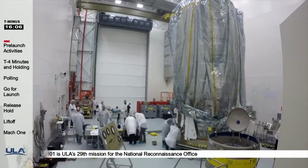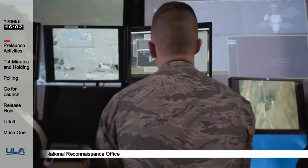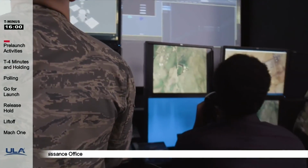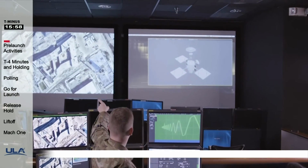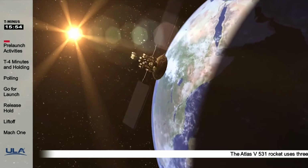The NRO is recognized for transformational intelligence collection systems used to develop highly accurate military targeting data, support international peacekeeping and humanitarian relief operations, and assess the impact of natural disasters.